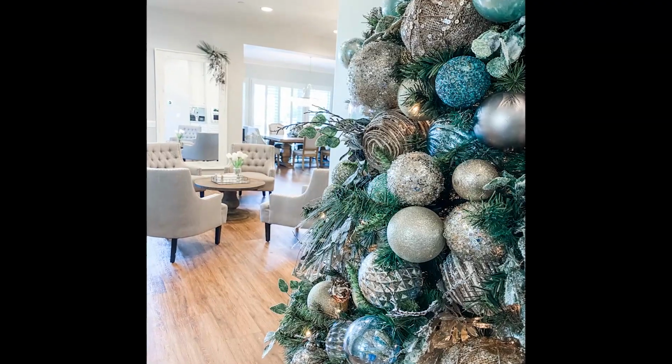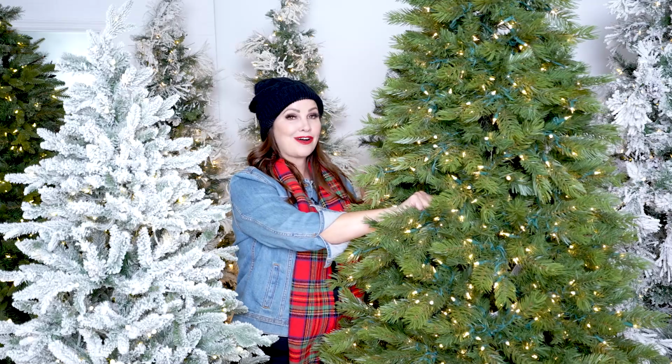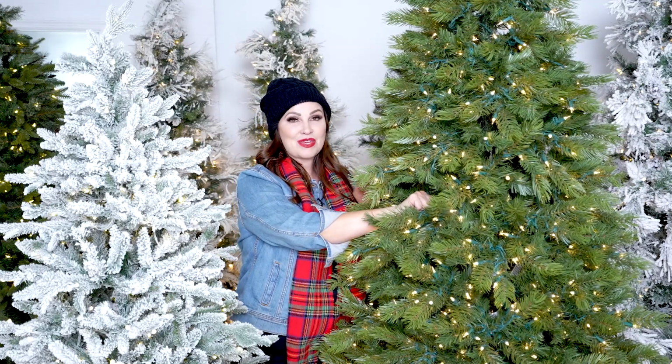I want you to dig deep into the heart of your tree. I want you to get those bendable branches. That's what's gonna hold your ribbon and all of your weighted items with the love that you put them in with.